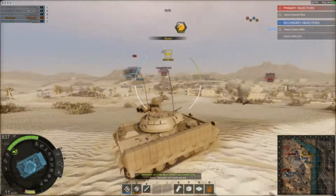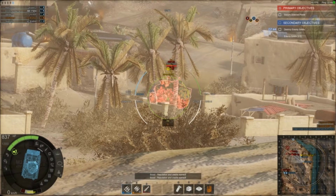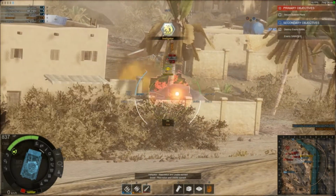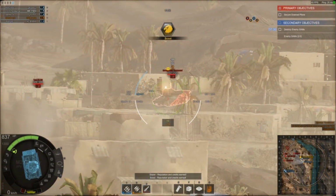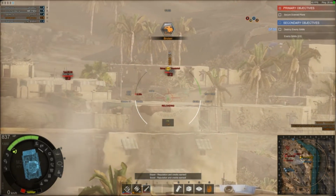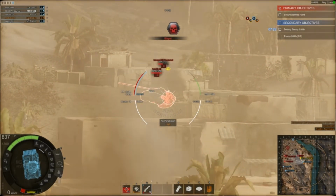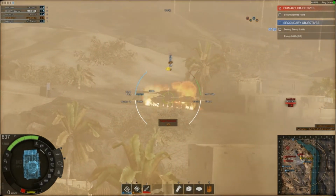Is the tank down there, or is it over there? It's in the town actually. Oh, BMD, BMP, BMP. Yep, we can take him out easy. There's a Bradley over there. Let's go for the XM8. I don't see many XM8s and enemy AI drivers, do we? I really do like the XM8. It's a nice tank. Let's take him out.